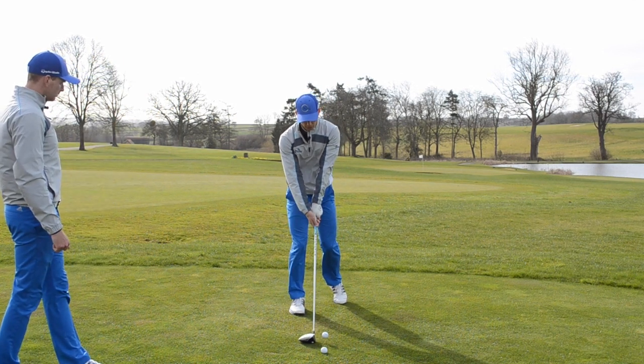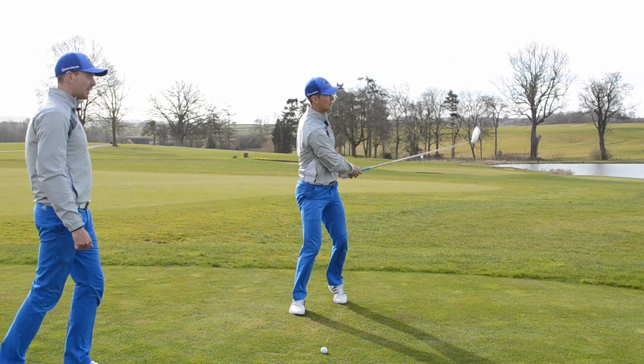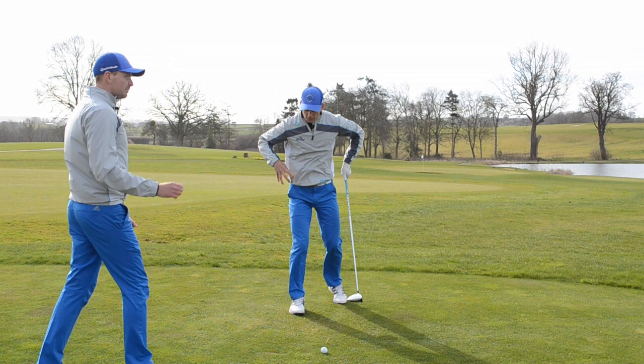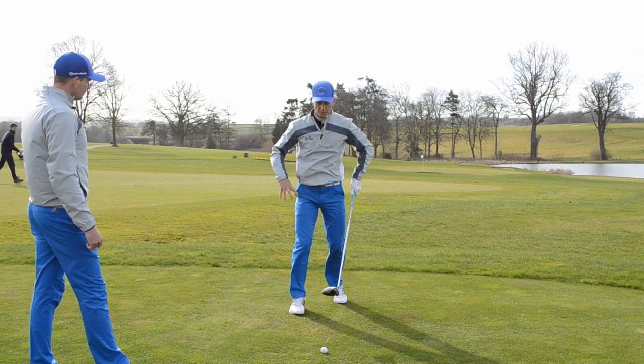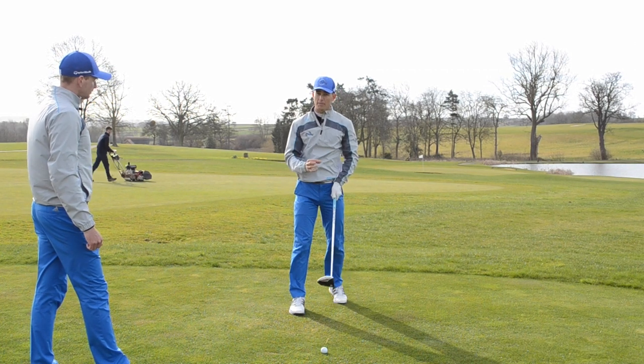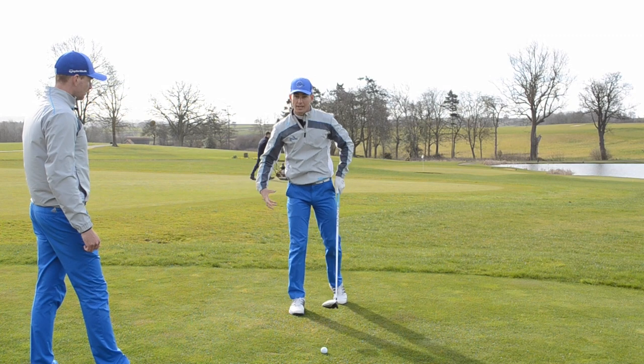So the lead leg's just supporting me here. I'm just going to restrict it. I think you should do that all the time. Not bad, is it? What I'm working on there is not about the power, it's not about trying to hit it hard, it's just about keeping stable. And you can see I even kept my balance there, and that is quite hard to do for somebody who's so unstable in that backswing.